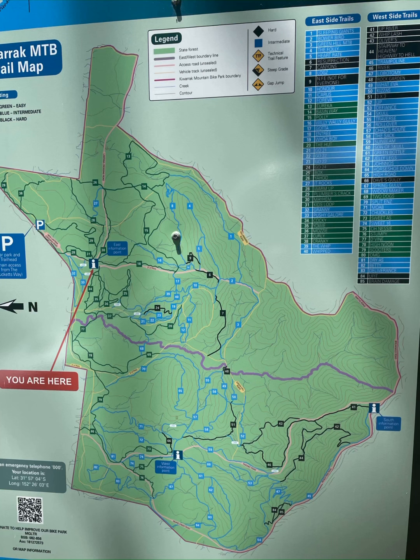Well, that's Kiwarrak Mountain Bike Park, guys. An amazing place to come if you ever get a chance to head up this way. Absolutely worth your time. Some of the best timber features I have ever ridden. So a massive credit to the guys, the trail crew guys that come out and build these. Definitely some of the best I've ridden.